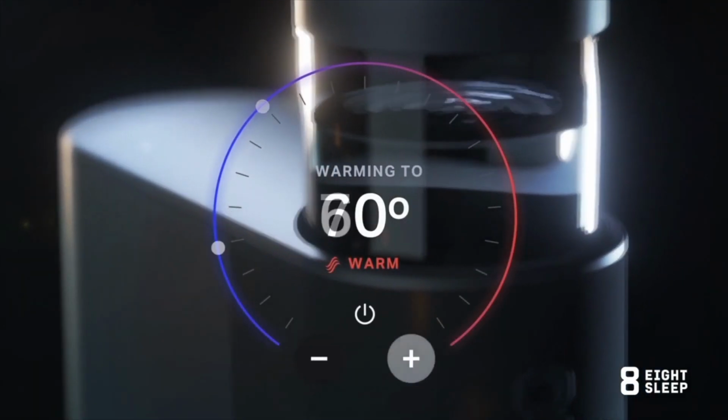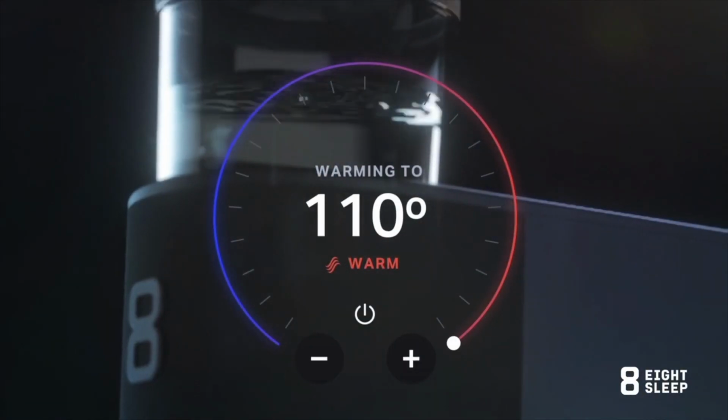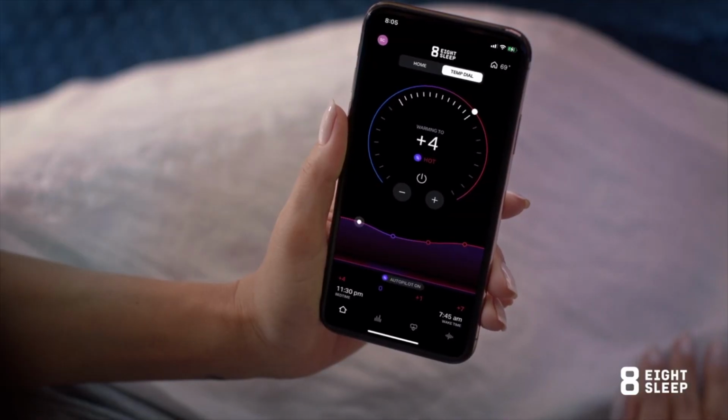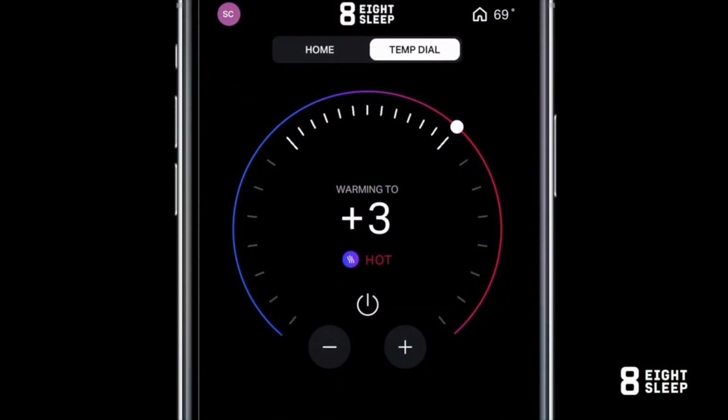So the temperature of the mattress cover itself ranges from 55 degrees on the cold end to 110 degrees on the hot end, and it's infinitely customizable in between. You can either choose to set it up with the degree temperature or using their scale of 1 through 10 on both the cold and the hot side.